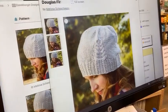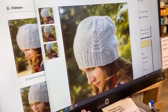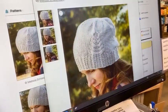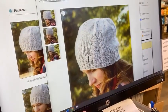Okay, I really like this hat. The cute little Douglas fir. It looks like a little tree. It does. It makes me want to put a star button right there. That's funny. Like, knit it in the beautiful green speckle and put a star button right there.